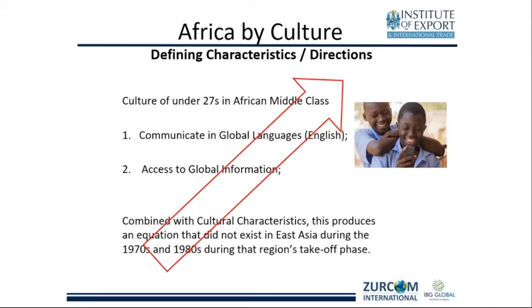So what do the young Africans have that the Chinese and other East Asians didn't have in the year 1980 when things started kicking off for East Asia? First of all, most young people in Africa can speak English, and I would say that a good plurality of them can speak it extraordinarily fluently, and a lot of them can speak it better than me. So that's the key thing. The next thing is they've got access to global information at their fingertips. Can you imagine where China would be if they had these two things at the kickoff stage in 1980?